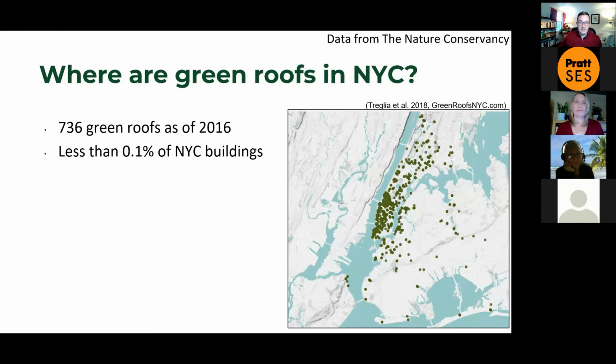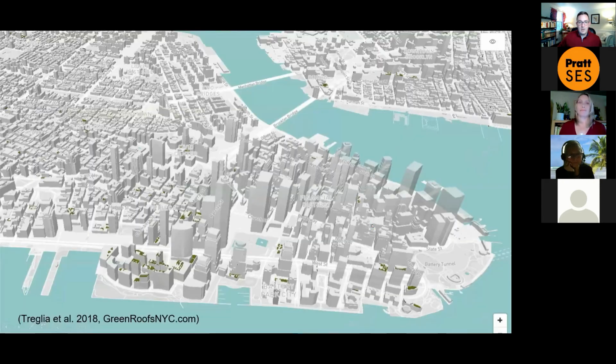That might sound like a lot, and this image over here with all of the dots might look like a lot, but it's less than 0.1% of New York City buildings. So we have a lot further to go. I'm going to zoom in a bit now and show you what this reality actually looks like. It looks nice with the larger dots, but when you zoom in close, we're going to focus on lower Manhattan here, which has the highest density of green roofs. And you can see what that actually looks like.